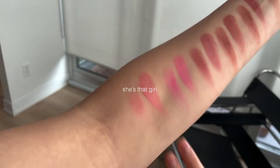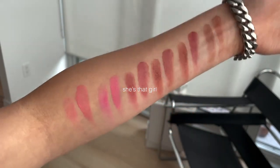Ooh. This is the first time this is happening. Not a whole lot of pigment. It's coming off in the brush. Oh, here we go. Hello. Okay, hi. Okay, she's here. She's arrived. This is gonna be a bit more for my subtle girls. The other ones took no time at all to build up, but this one is quite muted.